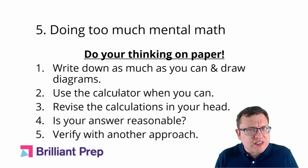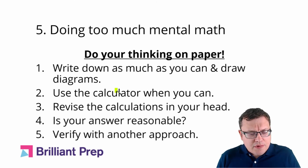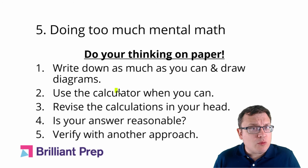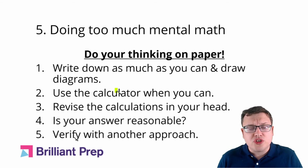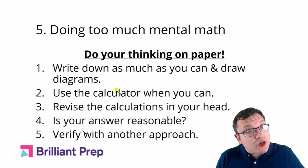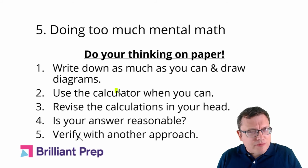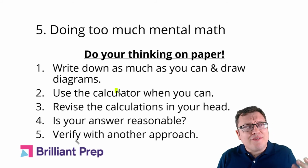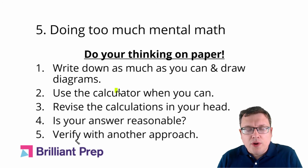When you get an answer, think, okay, I've just done this work on the page. Is my answer reasonable? Does this answer make sense? Is this something that seems like a plausible answer based on what the question's asking for? Another thing you can do is verify with another approach. So if you get an answer that looks pretty good, but you have another way to potentially get that answer, try that, assuming you've got the time and the inclination. If you get the same answer 2 different ways, it's a really good chance that you're going to get it right. So don't do as much work in your head.